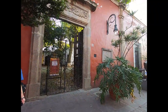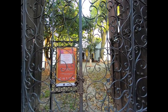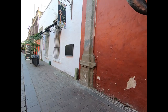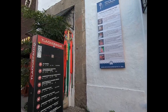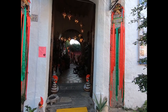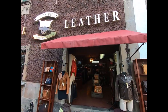And here is the Regional Museum of Ceramics. The shop here has nothing but things from indigenous artists throughout Mexico. We'll take you on a tour of this place some other time. And we have a little leather, but we know where to get leather, which is back in León.